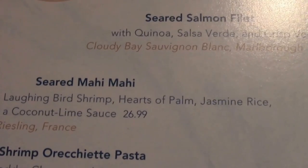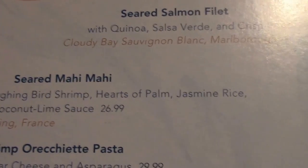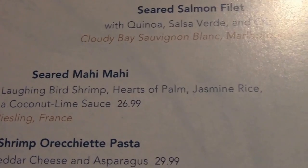Mine comes with laughing bird shrimp, hearts of palm, jasmine rice, cilantro, and coconut lime sauce. So that is looking so yummy.